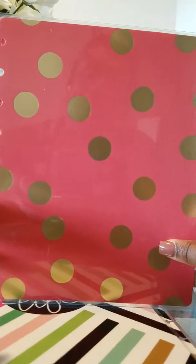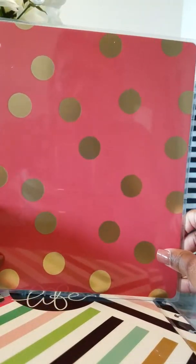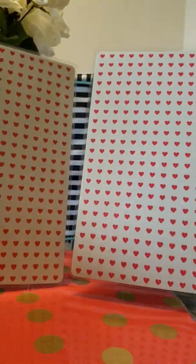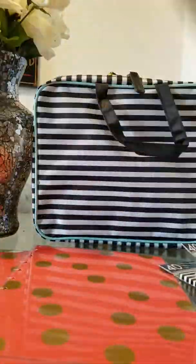I am a very, very girly person, so this will be very good for me. I like this cover. I might choose this cover for the project. Look, my happy life. What a heart. Perfect. Alright, so that's all the covers, the front and back. So, let's move on.